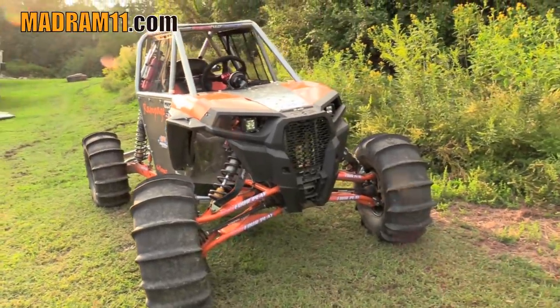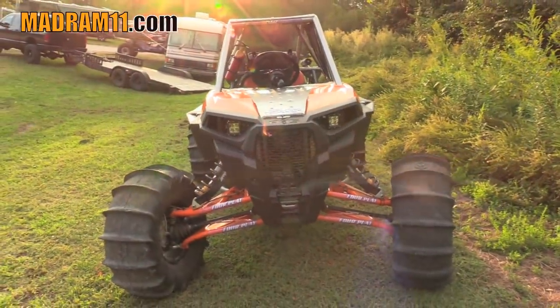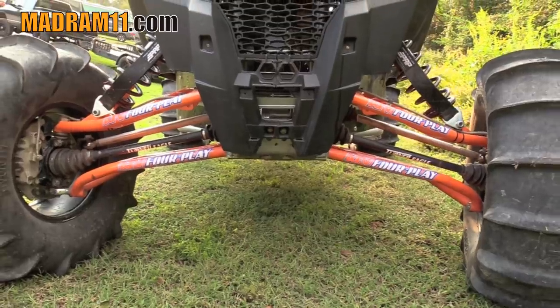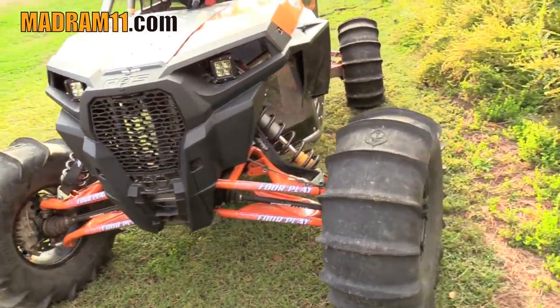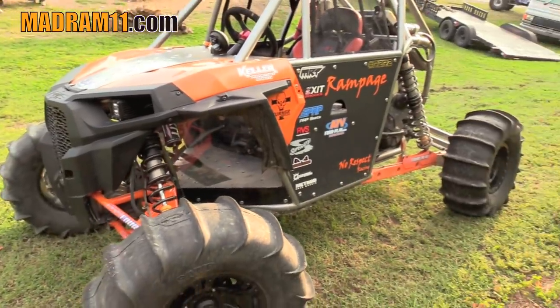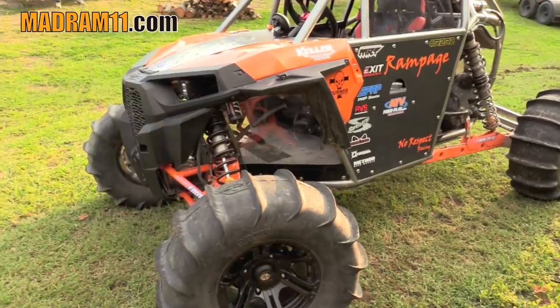It's got, what, Turner axles? Yeah. What diff has it got? DC. Got a DC diff. What about the driveshaft? KB3. Keller Performance Products. Keller ball joints. The ATV Fourplay suspension.